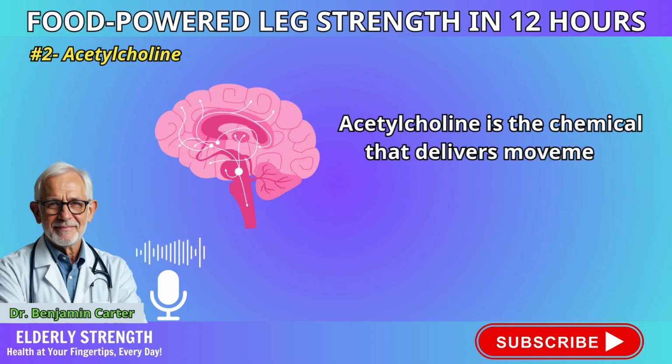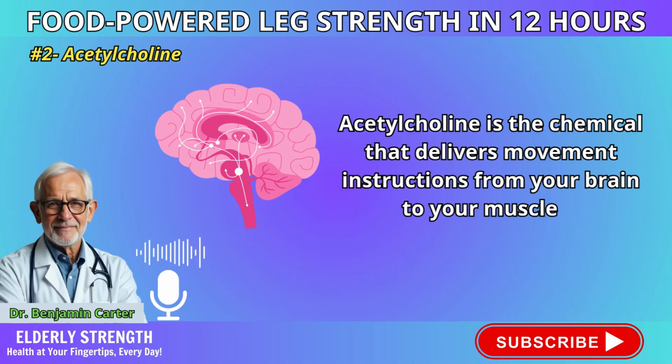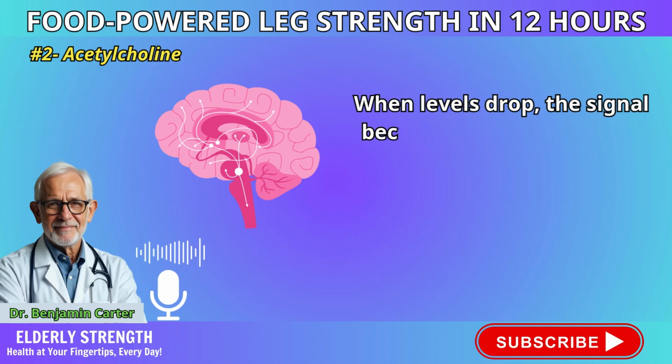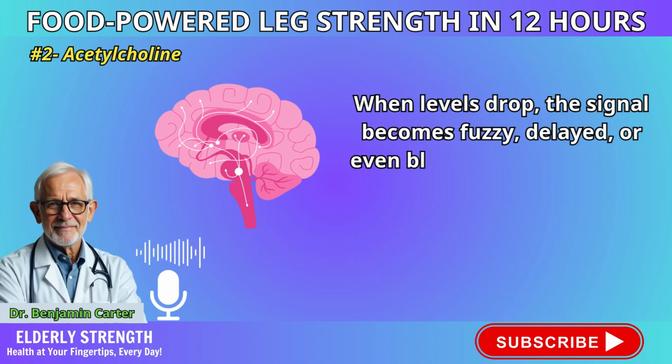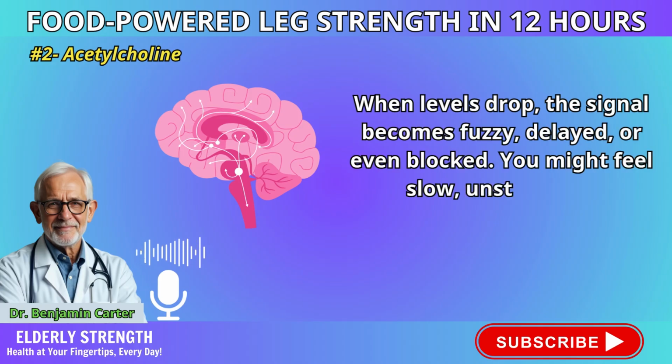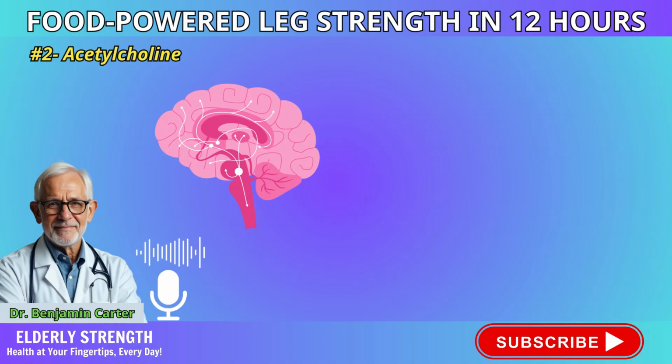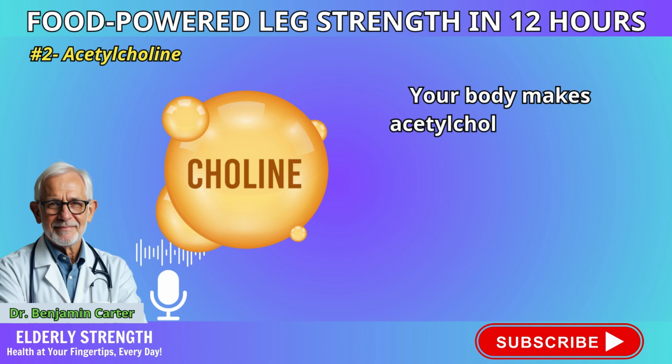Acetylcholine is the chemical that delivers movement instructions from your brain to your muscles. When levels drop, the signal becomes fuzzy, delayed, or even blocked. You might feel slow, unsteady, or disconnected from your own body. Your body makes acetylcholine using a nutrient called choline.